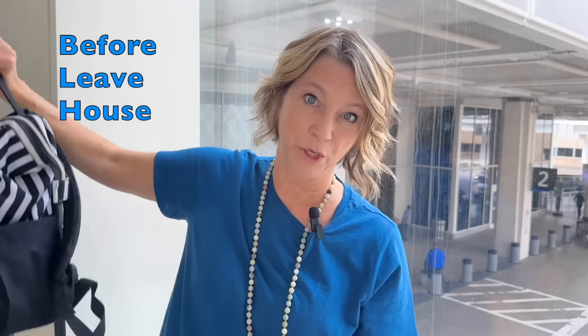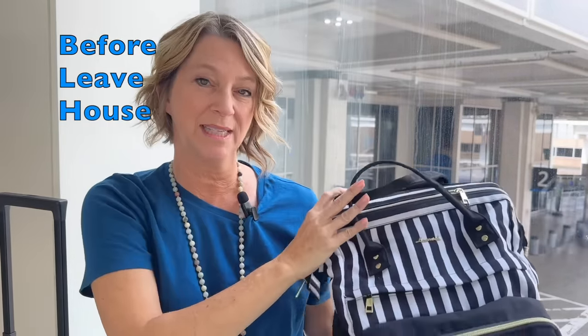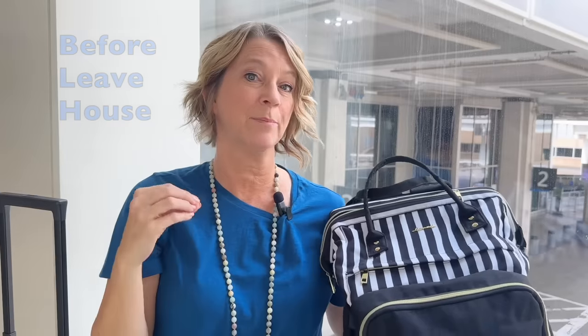One helpful travel tip is something that you can do before you leave your house. You're going to look at your personal item bag and you're going to think, what is the most easily accessible pocket that I could put my ID and my ticket in for the airport security line? And that way you're not stressed when you get there. You already know which pocket it's all going to go in. And the tip is, when you get through airport security, that's when you're going to then organize it and put everything in a secure location.